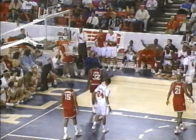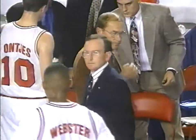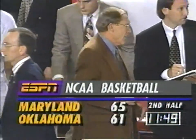They crash at the other end. That's the first dead ball we've had in this transition of shooting the threes. We have a timeout on the floor. Timeout, 11:49 to go. Maryland by four.